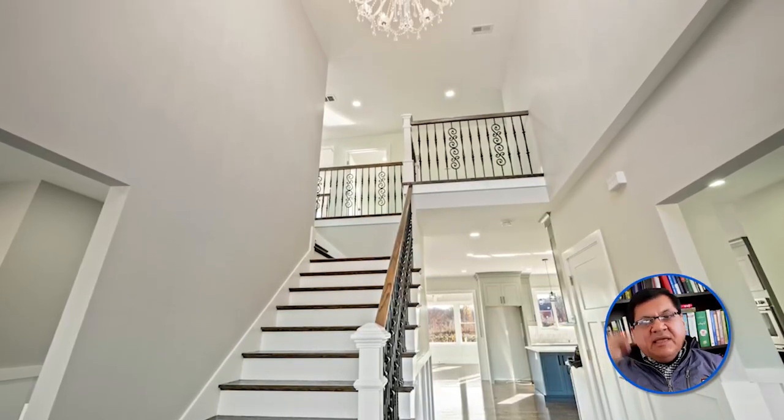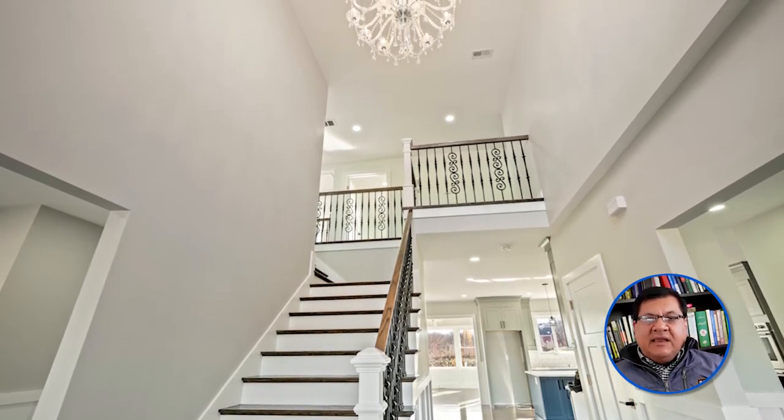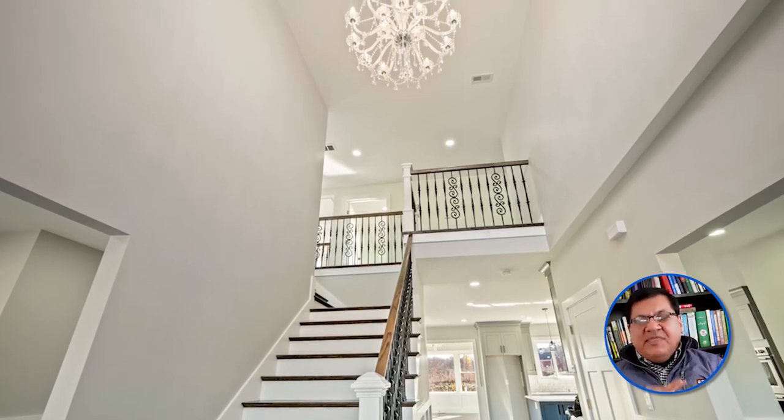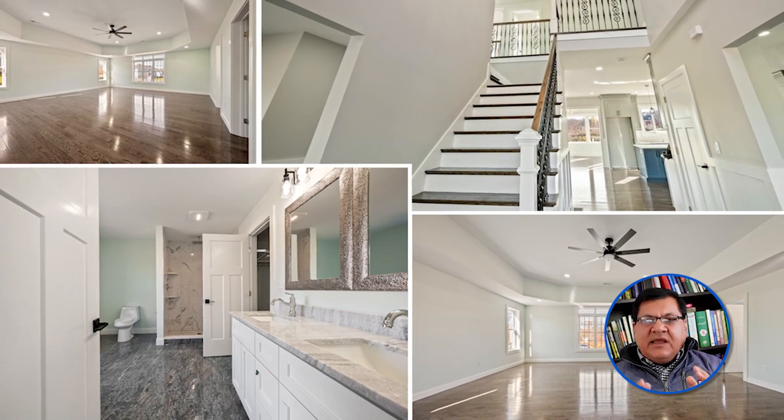If somebody's building higher ceilings, I usually say having a 20-foot ceiling height is actually more expensive than building two 10-feet floors. Keep that in mind. All right, you looked at those things because I'm going really fast. I don't want to really take too much of your time.